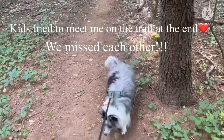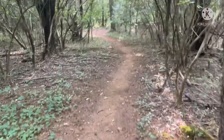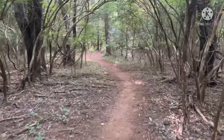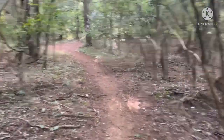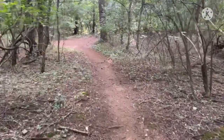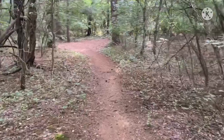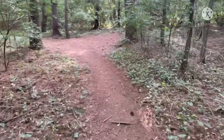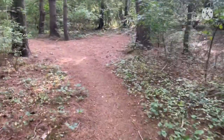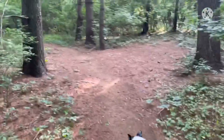Hey guys, this is Kristen, Paisley, and Sarah. We have made it to Mom's destination for today. It's in Daleville. She has hiked 20 miles today. It is incredible. We are so proud of her. And we decided to hop on the trail to meet her to celebrate her big 20-mile day. So we will see you when we meet up with her.